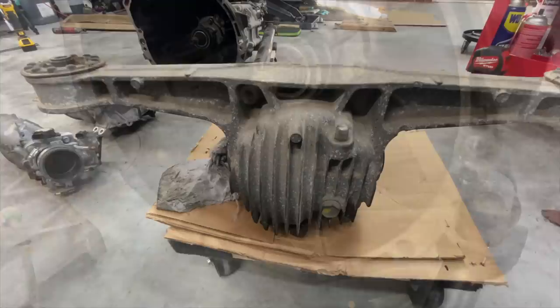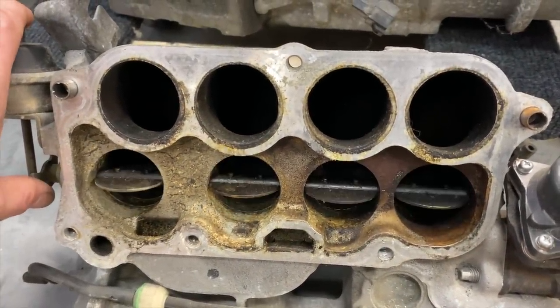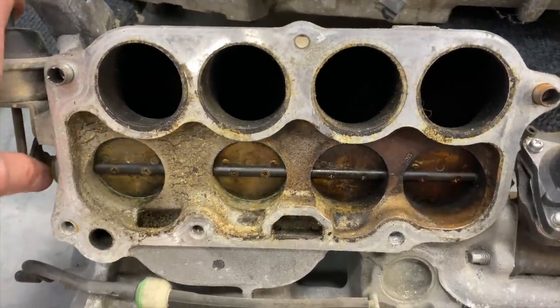I also made a last minute decision and decided to keep a couple of extra parts. I'm going to keep the transmission and the differential. The intake manifold was already off, so I'm going to keep that so that we can play around with removing the flaps on that one. And because I had to remove them, I went ahead and kept the prop shaft and the power plant frame also.